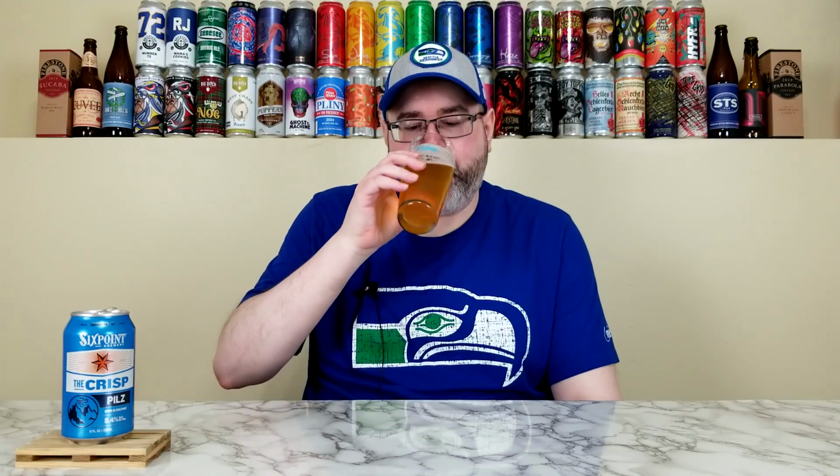Damn solid. Damn solid. That's actually really nice. What I like about it, there's enough sweetness to combat that bittering, dry hop punch on the finish. It has a good balance to it.